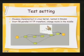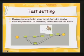We have the routing going one way, and then in the middle of this transfer, we change the routing, so we go another way. And we are looking at what impact this has on legitimate traffic, and what impact this has on the decision process? How quickly can we decide?